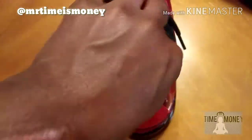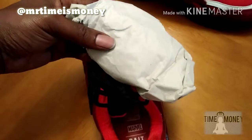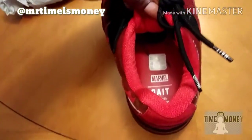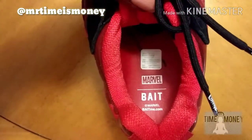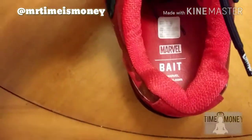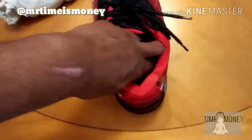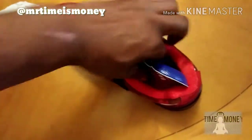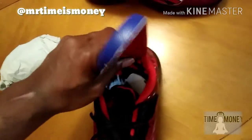Inside comes with some paper, looks like. Nothing special, just some paper. Got your Marvel and Bait collaboration stamped in the heel. Baitme.com. Still can go get some gear on Baitme.com though. I gotta go get some Carnage t-shirts and whatnot. I'm gonna let y'all see this insole. I want y'all to see what's on it. Man, this shoe is crazy, bro. I'm glad I made this purchase.